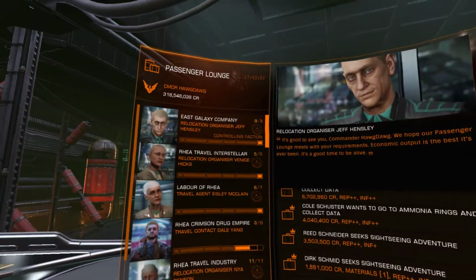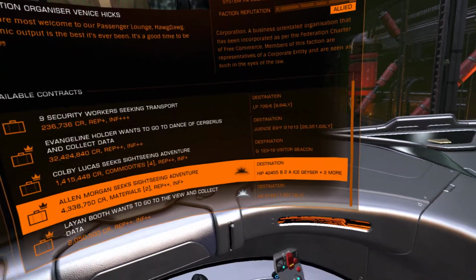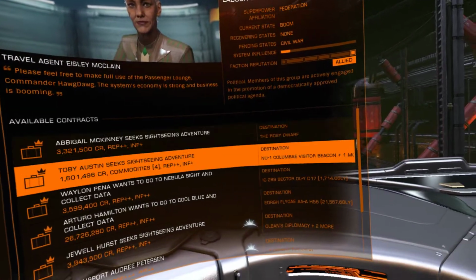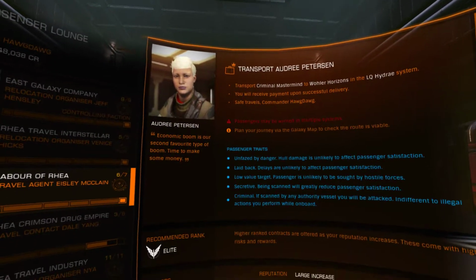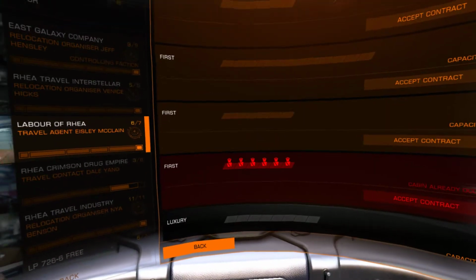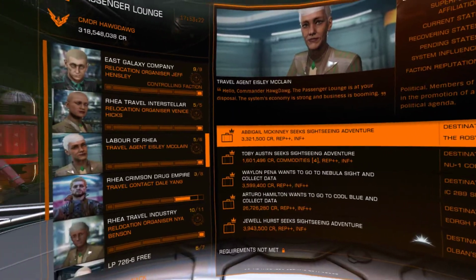I don't generally like to take criminals because, well, it could be a pain in the butt. But I'm going through here and I'm looking for more. Here's another criminal mastermind going to the same place. I'll go ahead and put him in one of these cabins. Here, you can take first class.